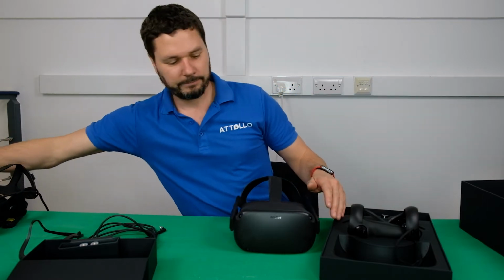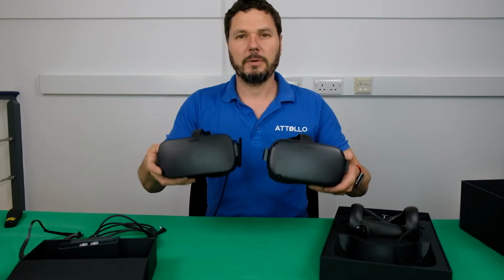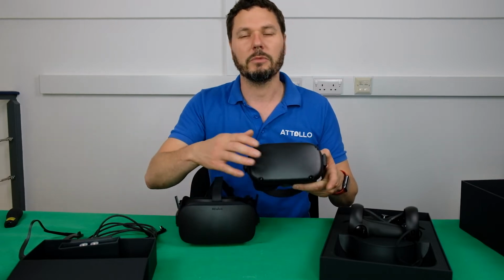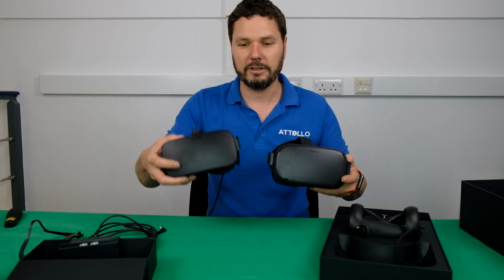First of all, if we think about the weight as well, it is noticeably heavier than the Rift, I can tell, and I can feel that the weight is more at the front, which probably makes sense because there's obviously more processing kit and the sensors in here as well, so it probably has to do more than the Rift does itself.